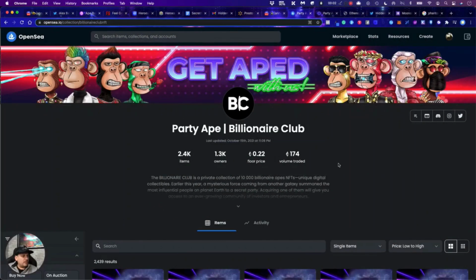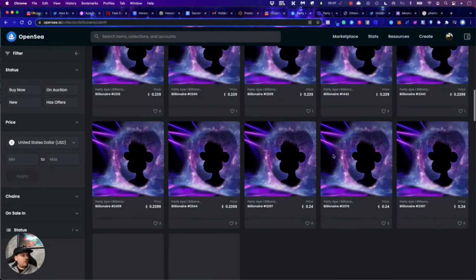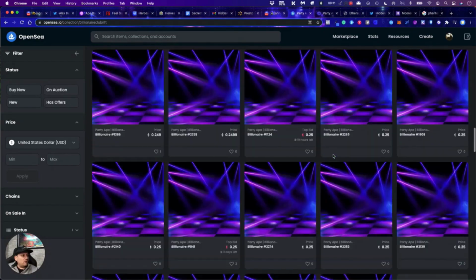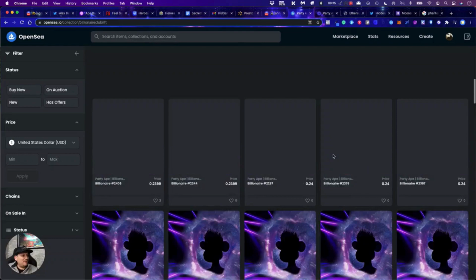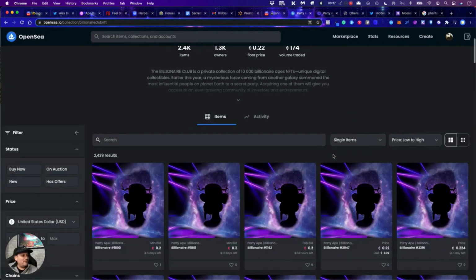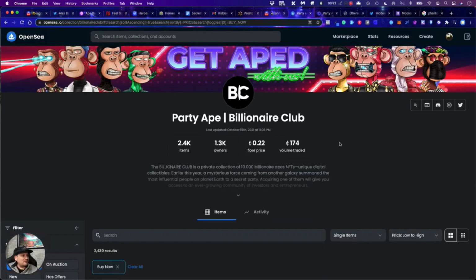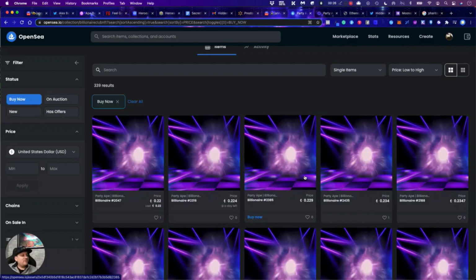Okay, so what I'm doing here is I'm looking at this one that is going to go live tomorrow. These are all the people who whitelisted and what you would call paper hands. So a lot of paper hands. But you know what? They sold for 0.1. So for anybody here to sell it is basically going to double their money. Okay, so I'm just kind of keeping an eye on it.